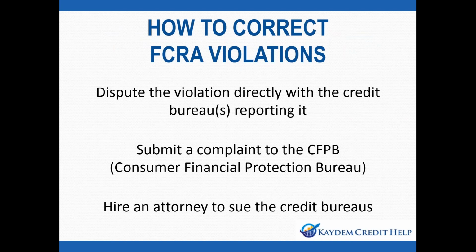And one of the easiest ways to correct Fair Credit Reporting Act violations is obviously to dispute directly with the credit bureau that is reporting it. Again, like Mike said earlier, it might take more than one shot. If they're not responding to you at all, you can submit a complaint to the Consumer Financial Protection Bureau, a branch of the government that oversees the credit bureaus. And last but not least, you can hire an attorney to sue the credit bureaus if all else fails.